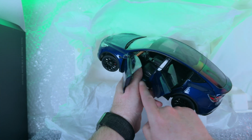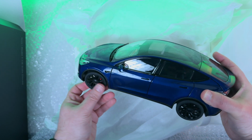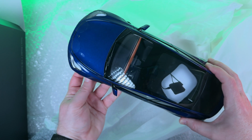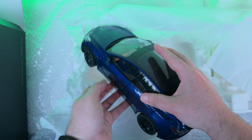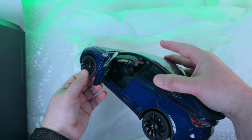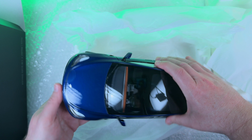I get it, it's a left hand drive, but it would be nice if they could have customized it for our market. Look at that, the wheels actually turn, that's kind of cool. And I don't know if you can see that, but the steering wheel actually turns when you turn the wheels. That is a nice little attention to detail.